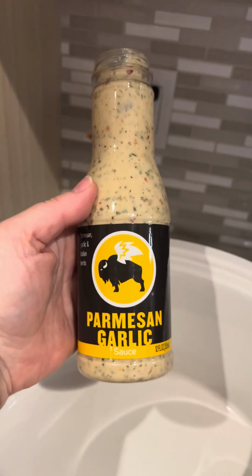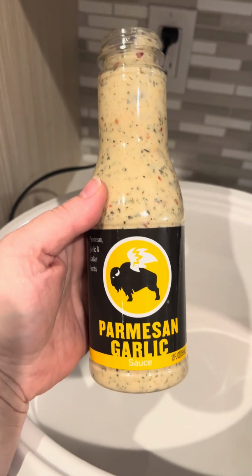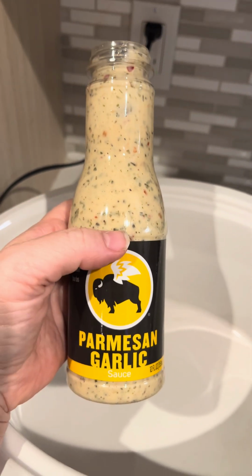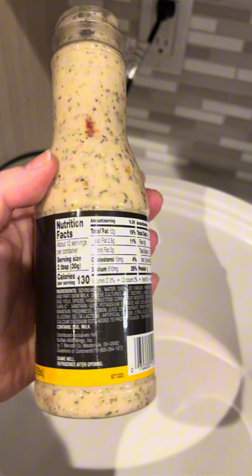All right, so while the meatballs brown, I'm gonna turn my crock pot onto low and slow. I'm not in any rush to eat. Nothing's in my crock pot. I don't have a liner in it. I'm trying to avoid plastic, which maybe I should try to make my own version of the Parmesan sauce from Buffalo Wild Wings. But here it is, the macros.